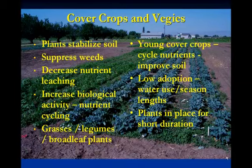So essentially the cover crops are there to stabilize the soil, to suppress weeds, try and trap the nutrients that we have in the system, and to look at the microbial activity and the nutrient cycling associated with it. And then we've got these various combinations that are being used to try and manage the systems.